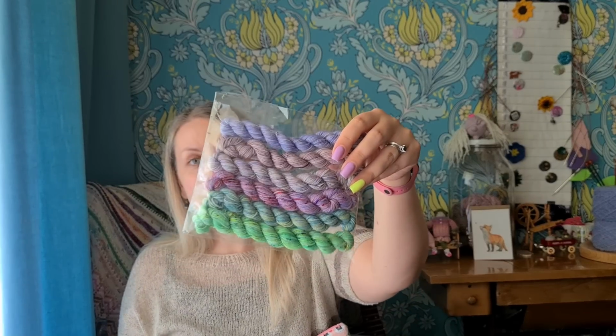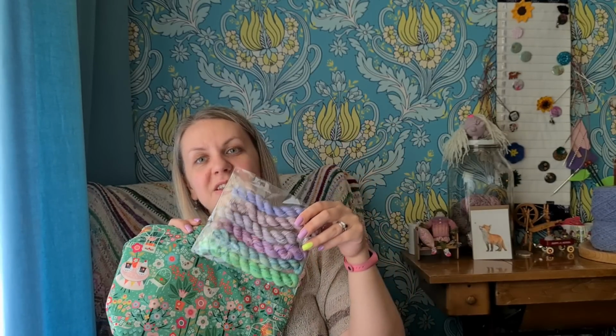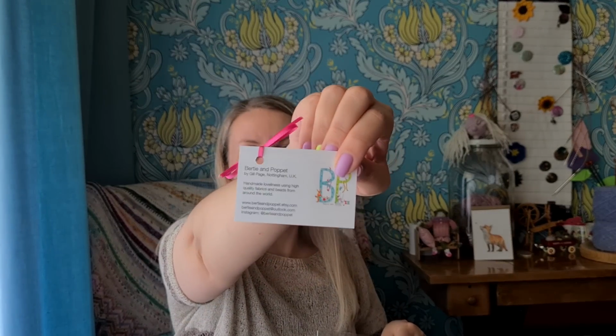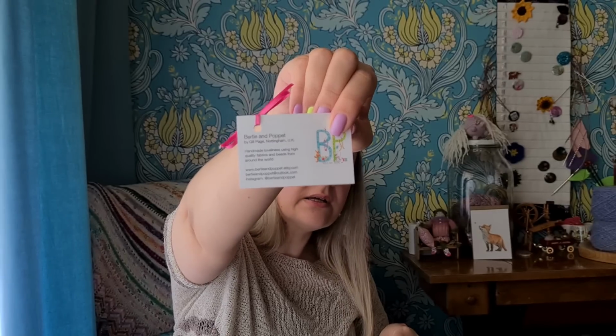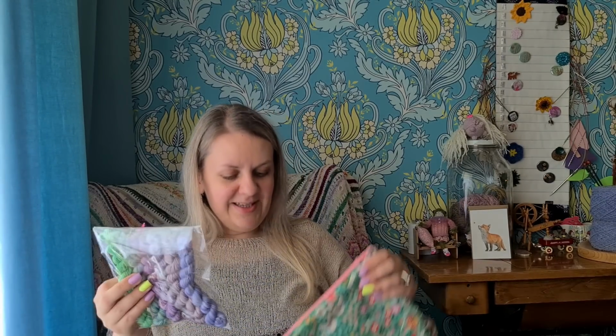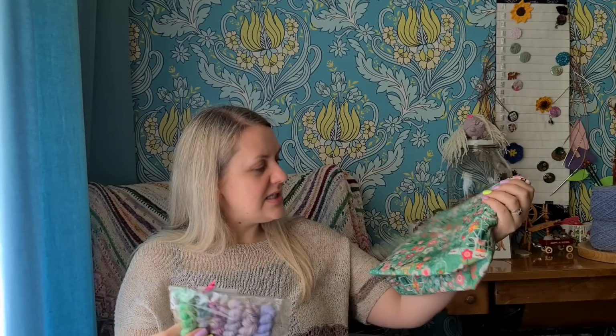And I just love these colors. I'm totally feeling these colors here. And then there's a card, and it always comes with little stitch markers, always. There are the details. Is it focusing? I'll hide my face so it wouldn't focus on my face. But the logo is the sweetest with the bunnies, Bertie and Puppet.